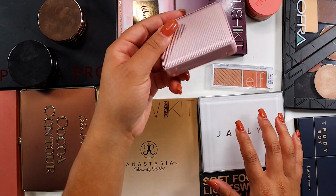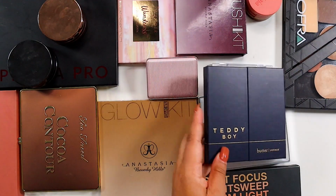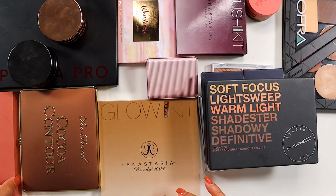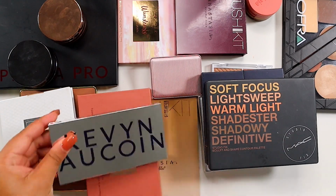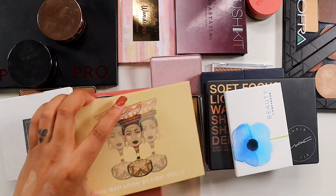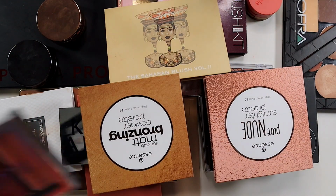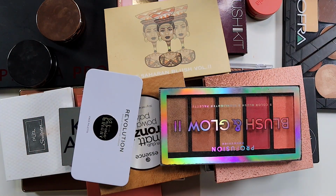This is a bunch of different stuff. XX Revolution, e.l.f., Jacqueline, this Butter London palette, MAC, Anastasia, Too Faced. This is BH Cosmetics, Pure Cosmetics, Kevyn Aucoin, Pop Sugar, Juno & Co., Juvia's Place. Let's pull some more. Essence, Profusion, and Makeup Revolution. That is what we're getting rid of. 23 face palettes gone. Now let's jump into the setting sprays.